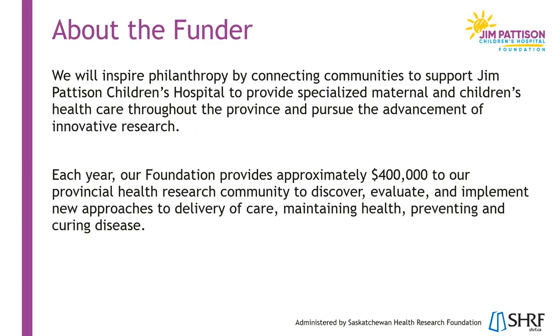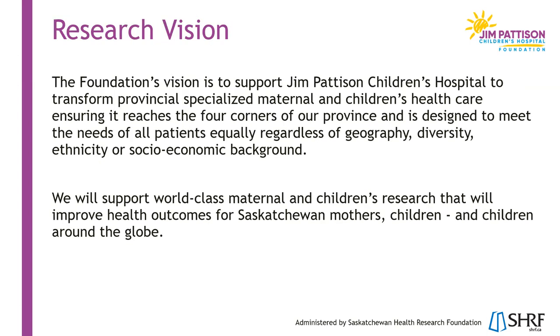So the Jim Pattison Children's Hospital Foundation is the main organization that works to provide specialized maternal and children's healthcare throughout the province and pursue the advancement of innovative research. Each year, the foundation provides approximately $400,000 to our provincial health research community to discover, evaluate, and implement new approaches to delivery of care, maintaining health, preventing, and curing disease.